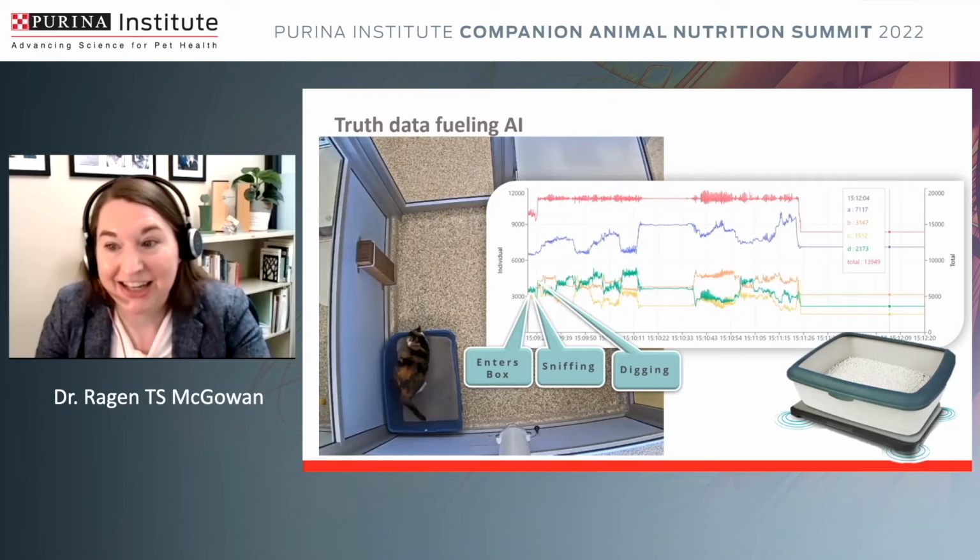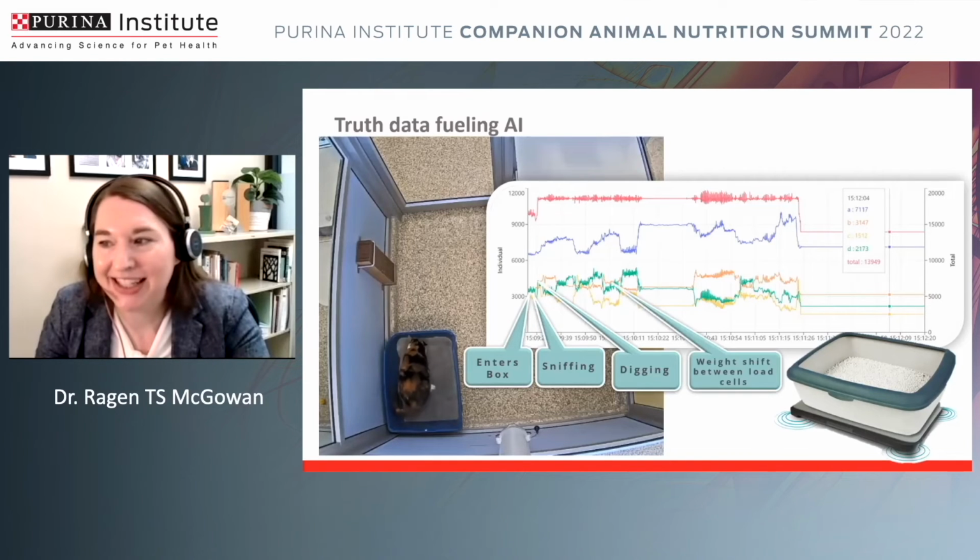So as he is moving about the litter box, we're able to label his very specific behaviors and match that to the sensor data streaming from the device. So you'll see here, he's digging, he's finding the appropriate spot where he decides to eliminate. He does quite a bit of pre-elimination behavior as part of his cycle. So you see those weight shifts as he's moving around the litter box to identify that very specific spot where he would like to eliminate.